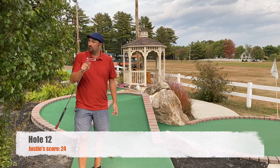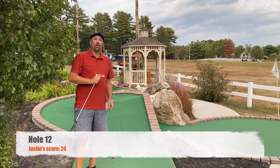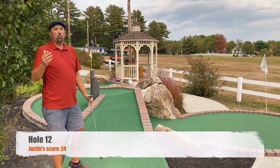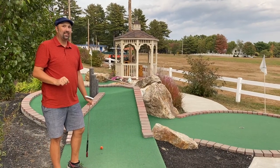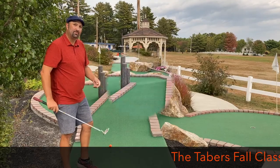Tabers has 10, 11, 12, and 13. And we are at number 12 right now, which goes up and over the bridge and then crosses underneath the bridge. There's no real way to tactically get a hole-in-one here, but you can get lucky, and we've seen it in league play. Let's see what the bricks hold for me in this one.